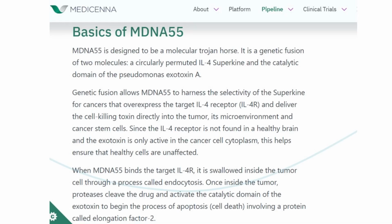MDNA 55 is designed to be a molecular Trojan horse. Genetic fusion allows MDNA 55 to harness the selectivity of the superkine for cancers that overexpress the target IL-4 receptor and deliver the cell-killing toxin directly into the tumor, its microenvironment, and cancer stem cells. Since the IL-4 receptor is not found in a healthy brain and the exotoxin is only active in the cancer cell cytoplasm, this helps ensure that healthy cells are unaffected.